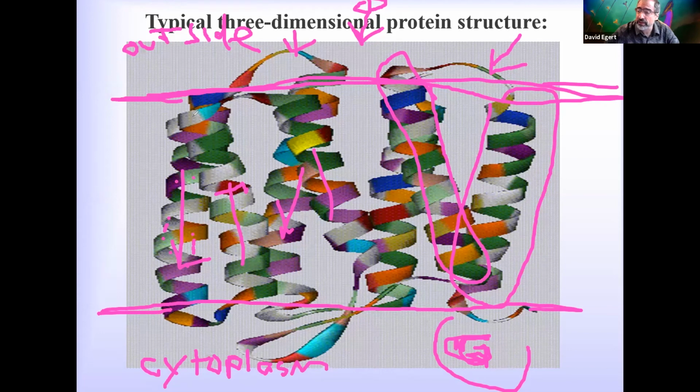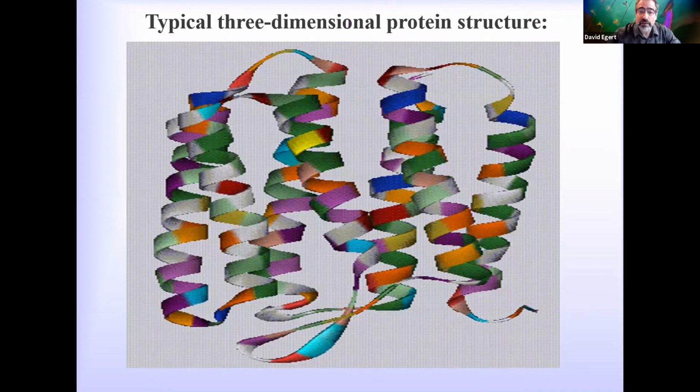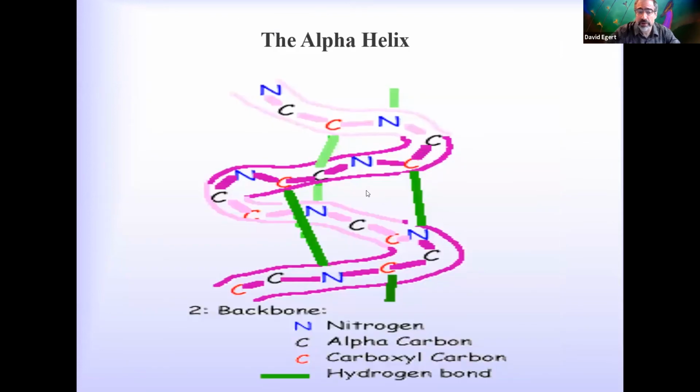So this is kind of the basic layout. We're going to have this protein that has 7 transmembrane helices. And this is a classic. This 5-HT2A receptor is one of these 7 transmembrane helix receptors, but a lot of the G protein coupled receptors have the same basic structure. So again, remembering an alpha helix is just this idea that every third amino acid is going to hydrogen bond to the one before it and stabilize these helices.